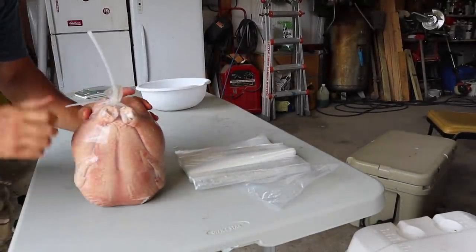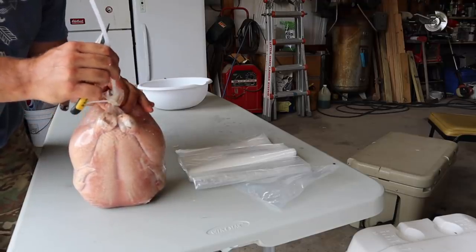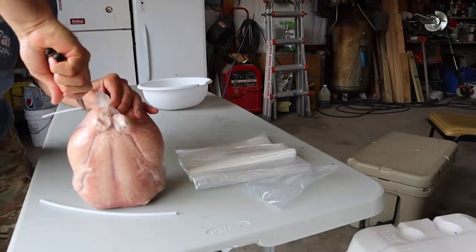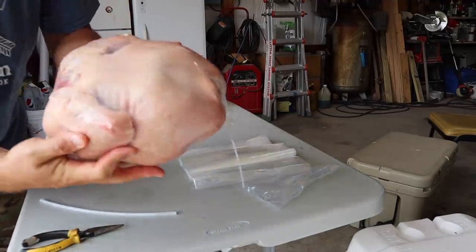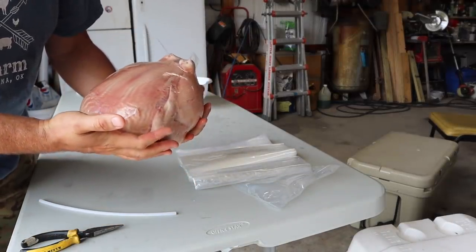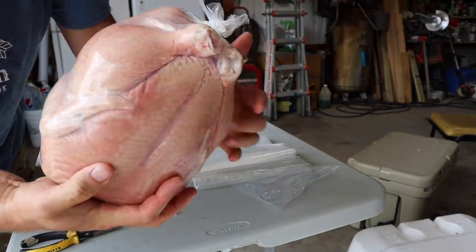Looks like it's nice and tight. So I'm gonna go ahead and squeeze this, pull the straw out, and cinch up that zip tie. Looky there, guys. That is a 7 pound, 15 ounce bird. That is awesome. Straight from the farm.